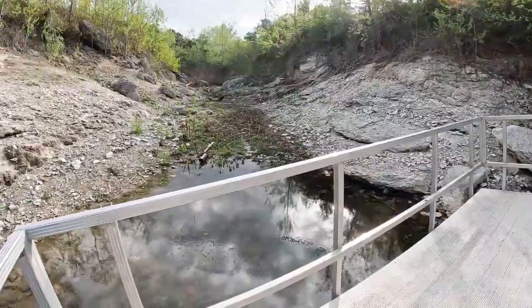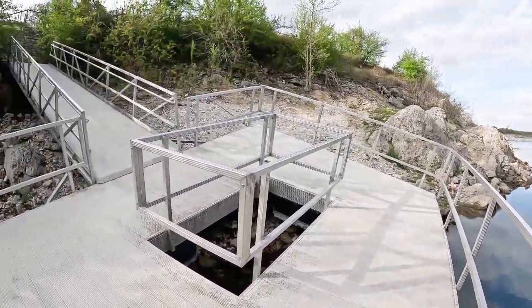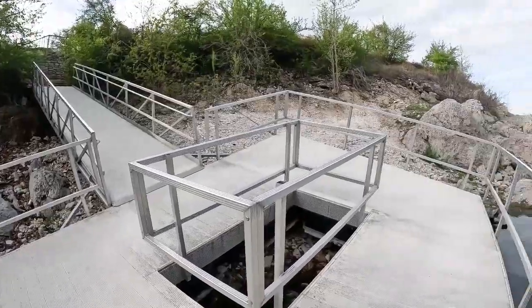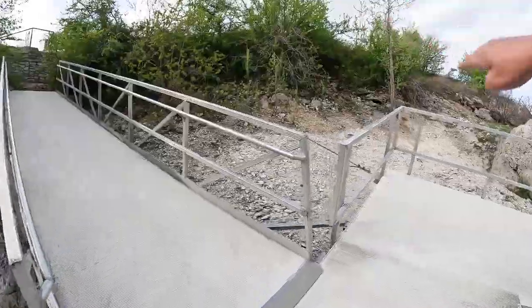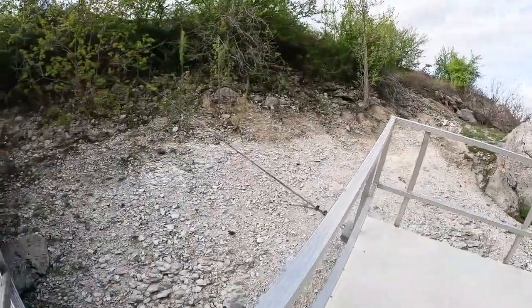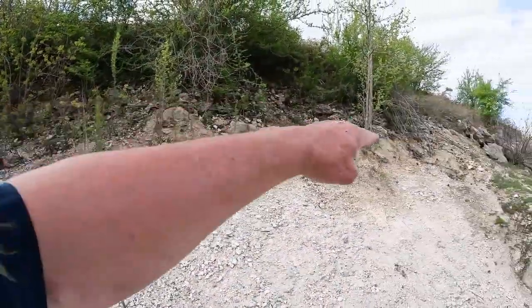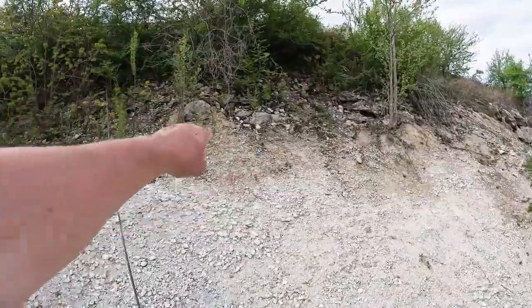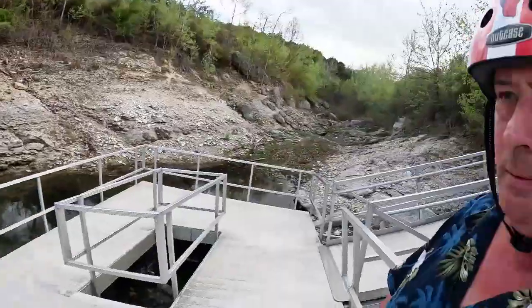And when I was here the first and the last time, this was like 5 years ago, that ramp was horizontal. So that means the water was up here. So that's the average water. You can see the difference in color right there. That's the water line. Not gonna be any fish caught here today. All right, let's go see some more stuff.